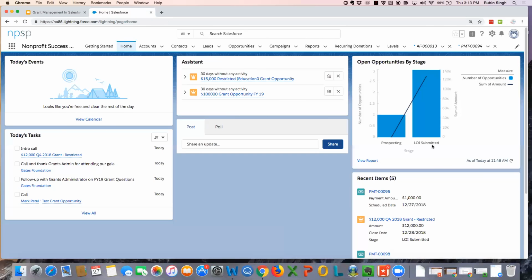And so what I have here is my homepage, and I have all the key things as a nonprofit professional, certain things that I want to see. What are my tasks for today? What are some key things I should be aware of? Hey, some of these grant opportunities haven't had any activity. Where are my grants in the process right now, and any recent items that I've looked at. Of course, this can be configured and customized to meet your needs of the specific things you'd like to see when you log into the system.